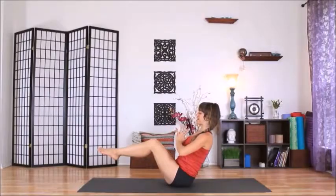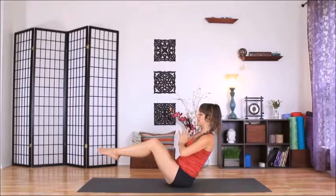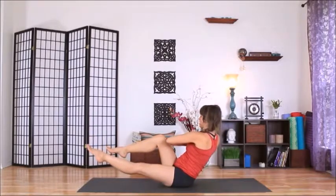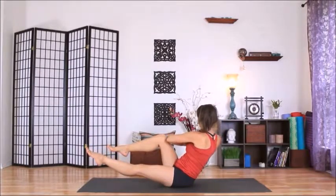We'll do a little bit of core work here before we start winding down. So with yourself seated here, lift your spine up so you keep your chest lifted and open. Then float your feet away from the earth. Bring your hands back to that prayer position. Now extend your left leg forward and twist towards the right.